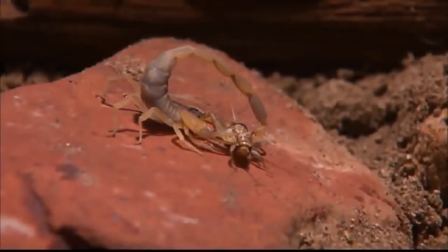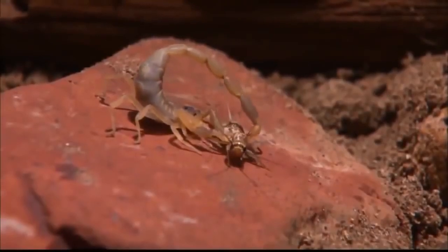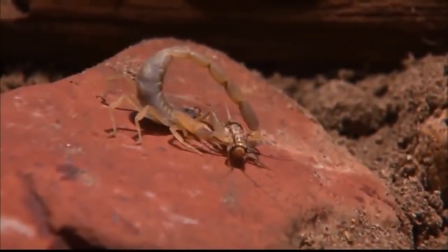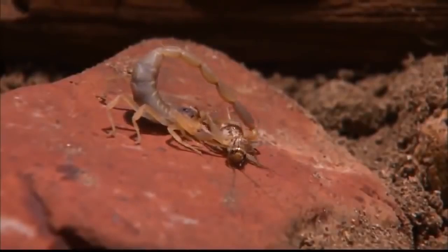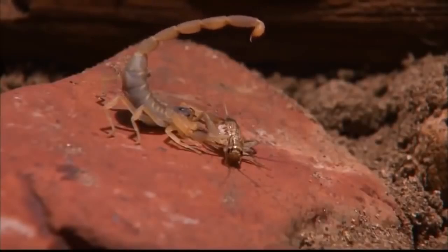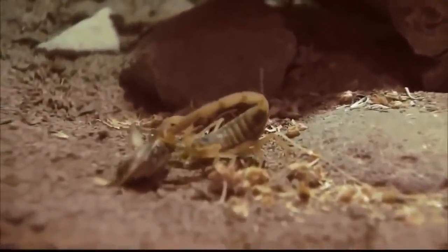The venom is a complex cocktail of proteins and neurotoxins specially designed to destroy. Once the stinger punctures the skin, the venom rushes through the circulatory system. For this victim, death comes quickly. The venom of some species is 100,000 times more lethal than cyanide.